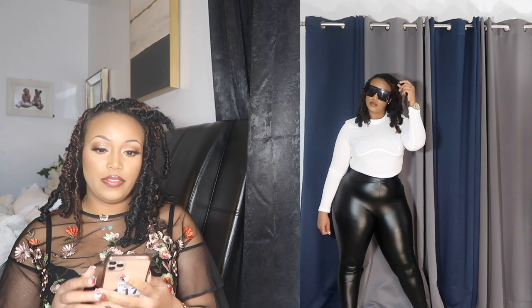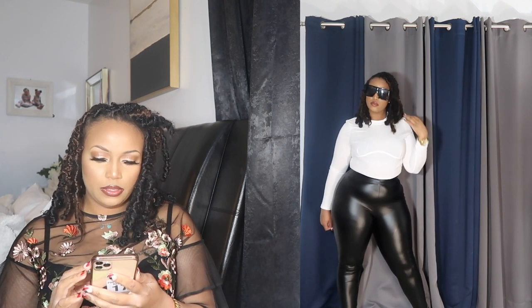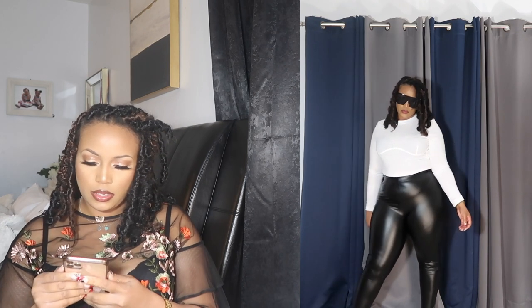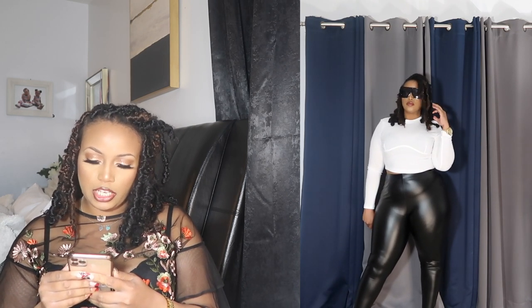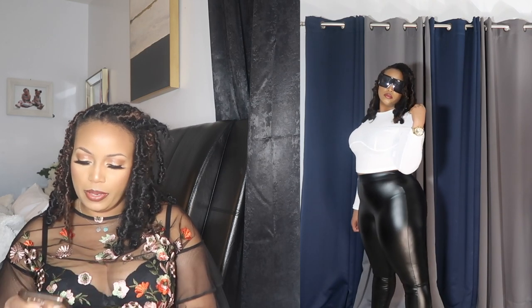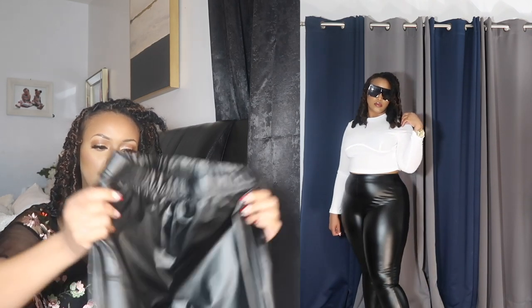Next we have the, what is this? This is the Shein Elastic Waist Split Hem PU Leather Pants.